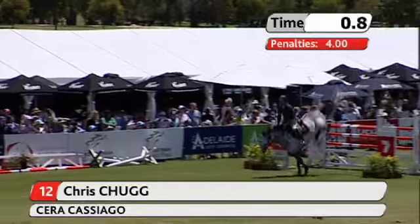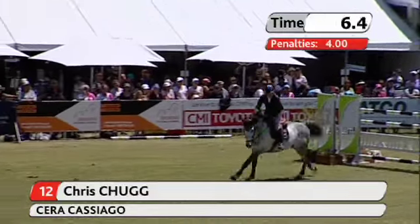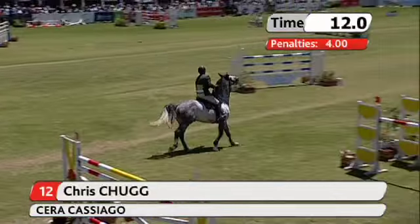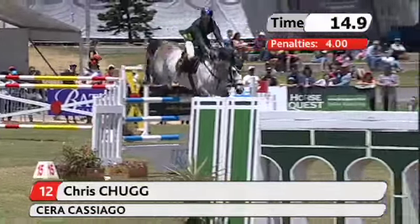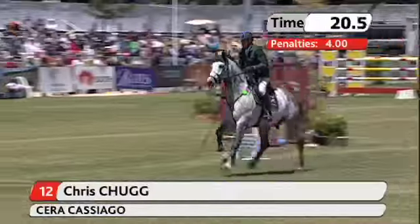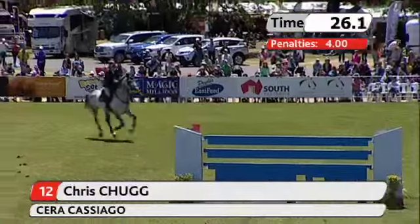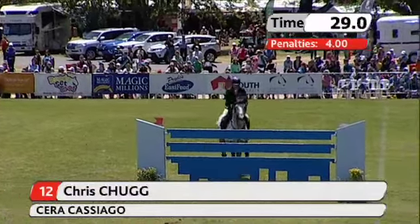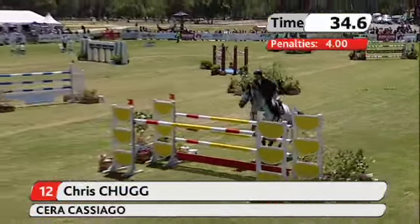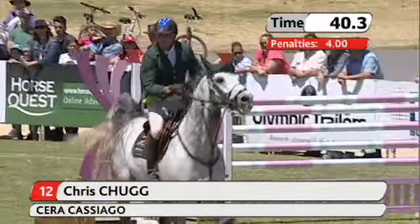Well, approaching the start, this is Chris Chug, and he, like James Arkins, very fast riders. Able to really be efficient on their turns, and that's the main thing here. It's not necessarily how fast you can gallop around a course like this, it's how efficient you can be in your corners. John Valance mentioned it earlier. It's just finding an area where you can slice off a little bit of distance, make such a difference when it comes down to the fractions of a second that can win or lose these big World Cup classes.